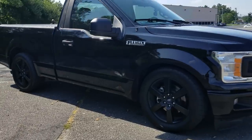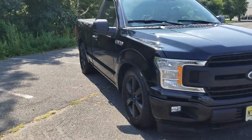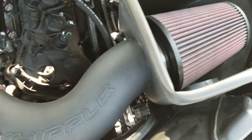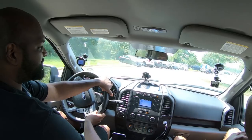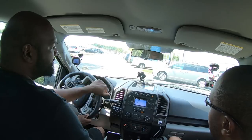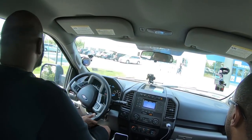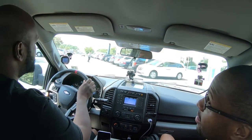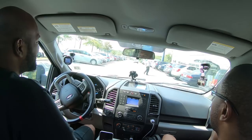We got a 2018 F-150 with the Coyote Gen 3 10-speed and a Whipple supercharger. Ah, that's what you was holding out. A Whipple. Got it. Tell us, how much horsepower is this car making? So far, she's made a little over 750 to the tire. All four tires? Nah, just on the rear. On the rear-wheel drive mode?